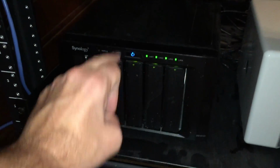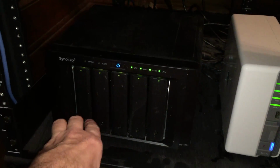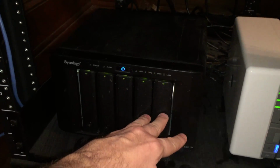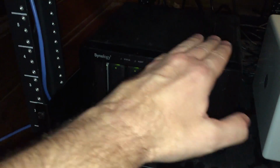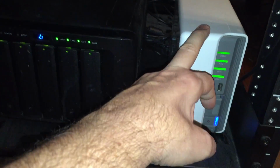So I got this. This has 5 drives in it, but it's RAID 5. So every time it writes data, it writes it to 2 drives. And if any one of those drives breaks, then I can just pull that one out, put a new one in, and it'll resync and copy everything around, and it's great. This is much more resistant to a hard drive breaking than this is, which isn't resistant at all. And that's why I have 2 of these. This I just keep less important things on, or I don't even know what's on it.